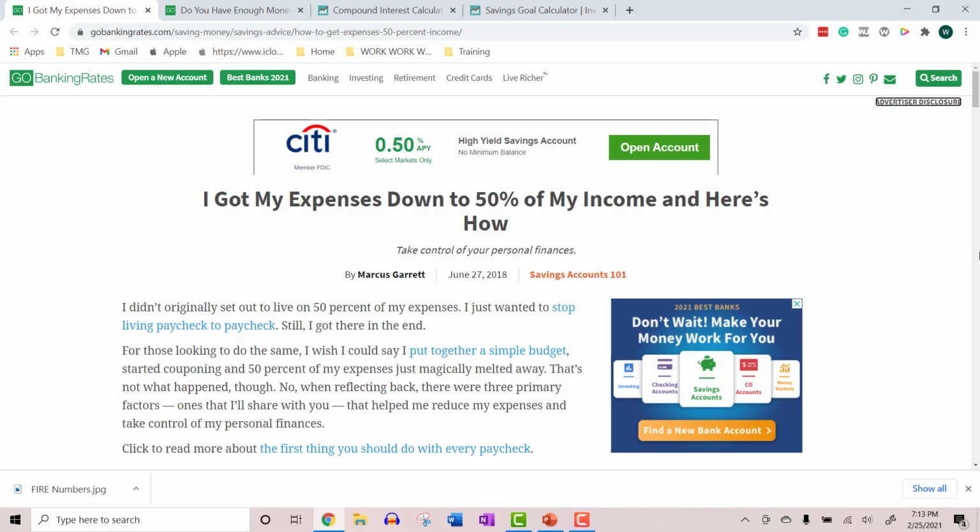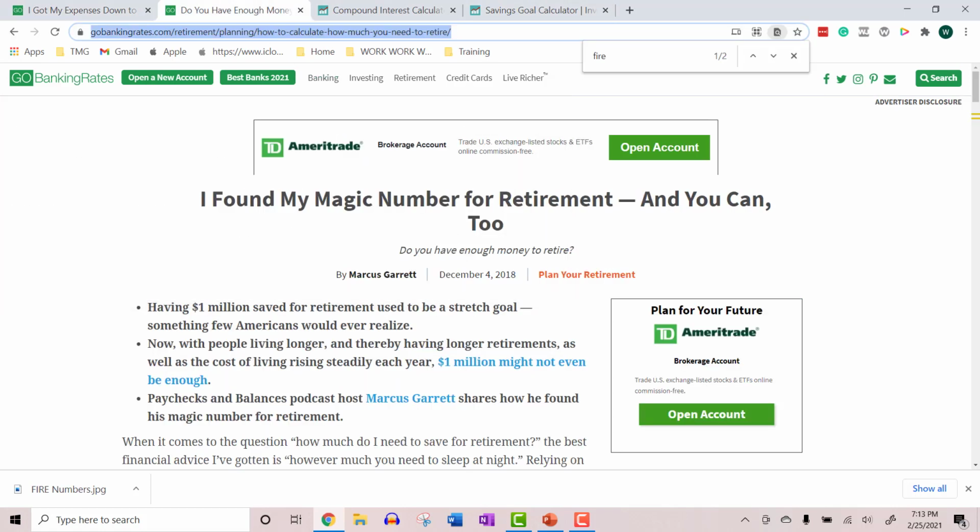When I was writing for GOBankingRates, I wrote a few articles about how to reach your FIRE number, and how I got my expenses down to 50% of my income and the tools I use to do so. I also talked about the FIRE movement and how I found my magic number for retirement, and that's what we're going to talk about today. I'll put both of these stories in your video description, and for those of you who are still old school and like reading, you can read my 2 articles on the FIRE movement at gobankingrates.com.